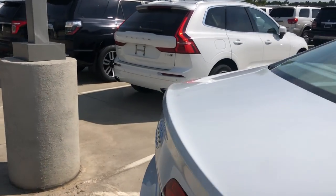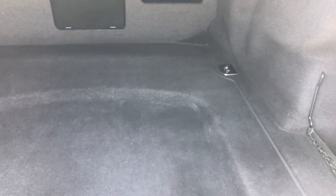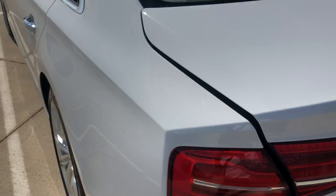This vehicle also has adaptive cruise control and blind spot monitoring, quattro all-wheel drive and a power trunk lid. Tons of space in the A8L. Just tap this guy here. Goes down automatic. LED tail lights.